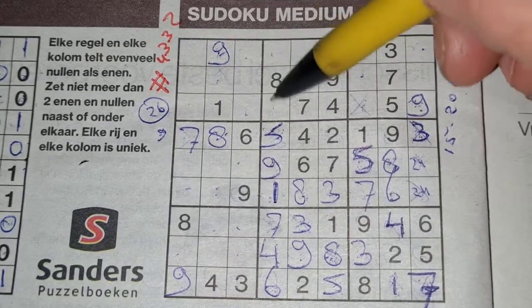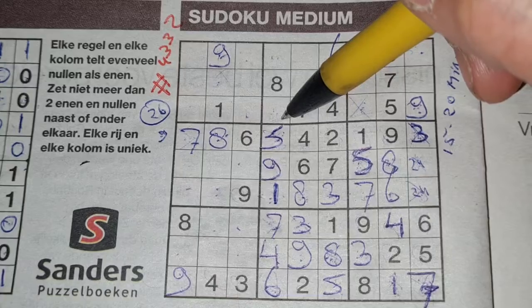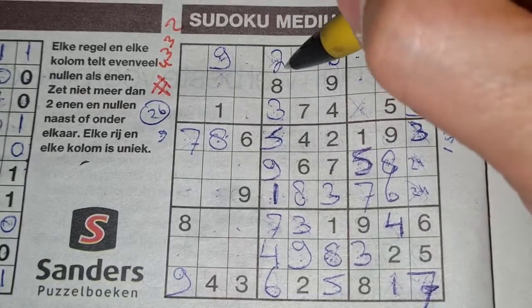2 missing numbers in this column. 4 numbers. 1, the 2 is missing, and the 3 is missing. 2 and 3. We have a 3 there, no 3 there. 3 should be here, and the 2 goes there.